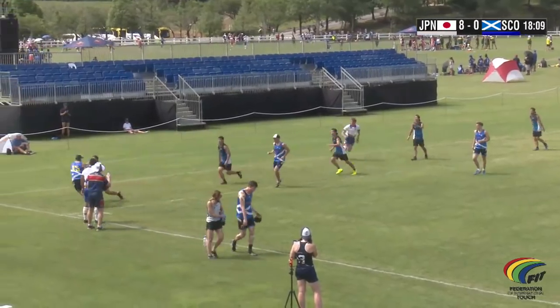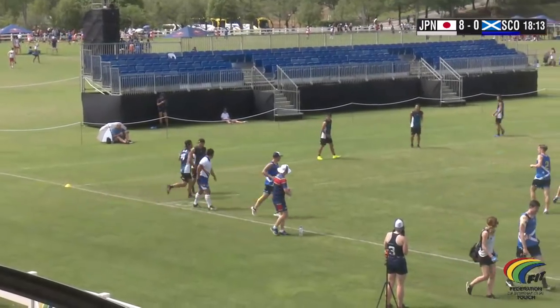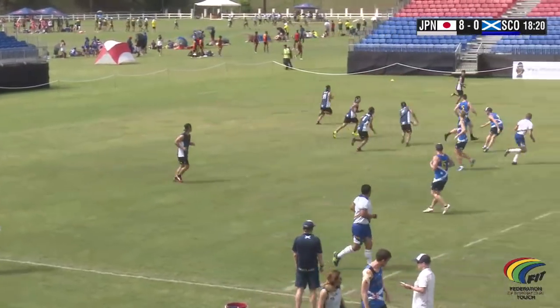Cunningham draws the ball. They take it to the wing. And probably just a tactic to put Japan in the furthest corner away from their box. And now Scotland should try and press up and make Japan only get a couple of touches in their red zone.